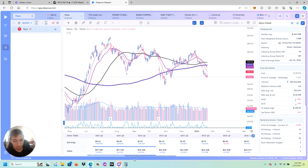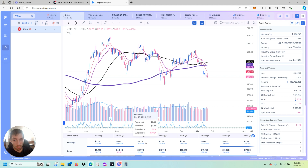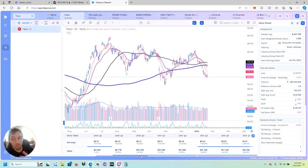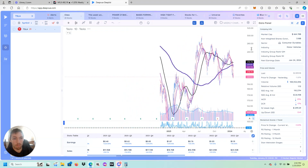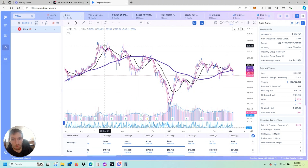You see here, in 2020 and in 2021, look at 0.8, 0.15, 0.25, 0.27, 0.31. Look how every single quarter it's going up. Your earnings and your sales up, up, up, up. 90%, 200%, 200%, 150%, 300%. Every quarter they're going up. But after 2022, look where it, wait, where did it go? I was a little farther out. Look where it topped out.